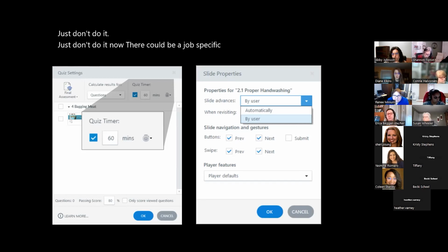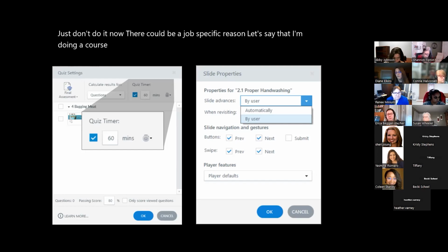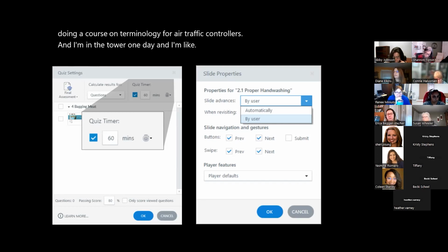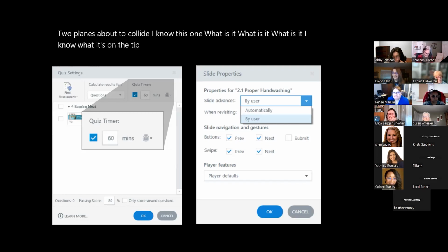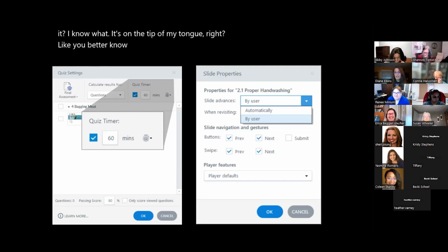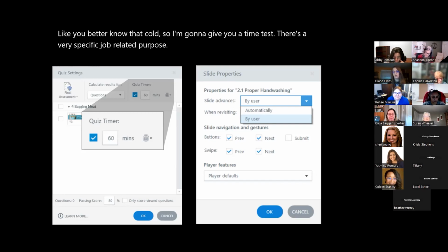Now, there could be a job-specific reason. Let's say that I'm doing a course on terminology for air traffic controllers. And I'm in the tower one day and I'm like, oh, two planes about to collide. I know this one. Oh, what is it? What is it? I know it. It's on the tip of my tongue, right? Like, you better know that cold. So I'm going to give you a time test. There's a very specific job-related purpose. But for most of our content, there's not.